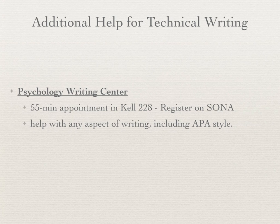They are staffed with students who have done well in 3510 and 3530. So at the end of every semester, I get an email that says, who do you want to recommend as tutors, either for writing or research methods and statistics, or both. And I offer up recommendations. And so again, that's something that you could also work towards if that's something you're interested in doing. You have to have an A average in statistics and I believe a B average in research methods, though that may have changed.